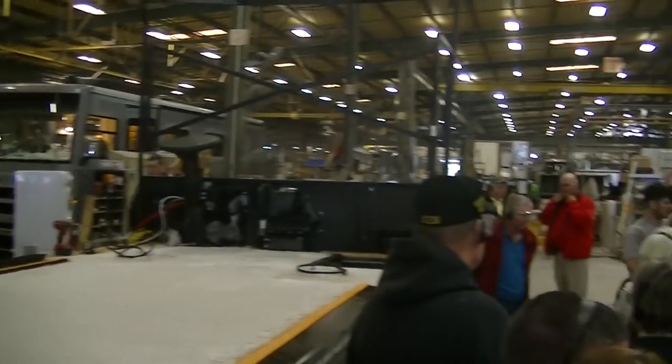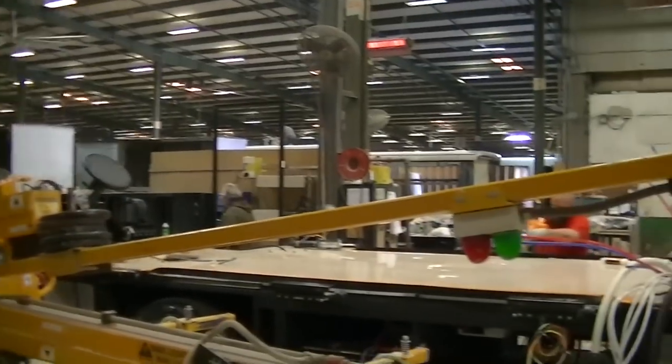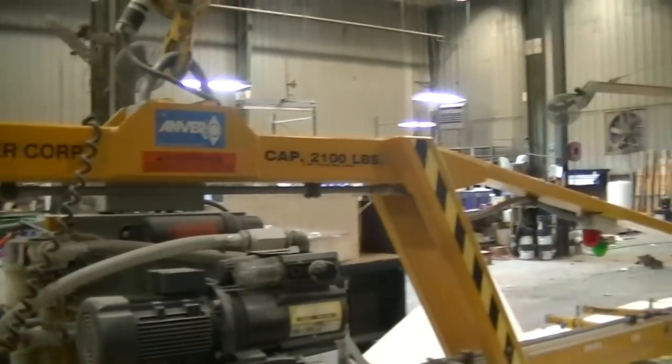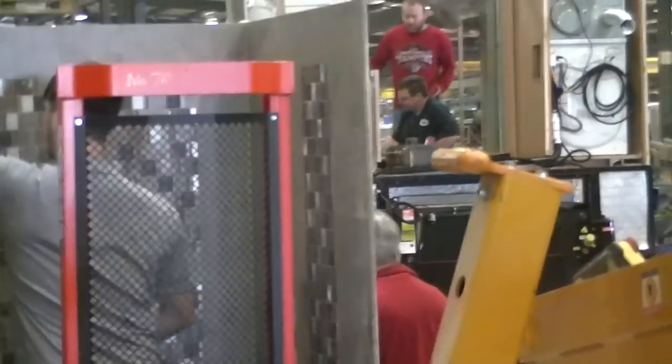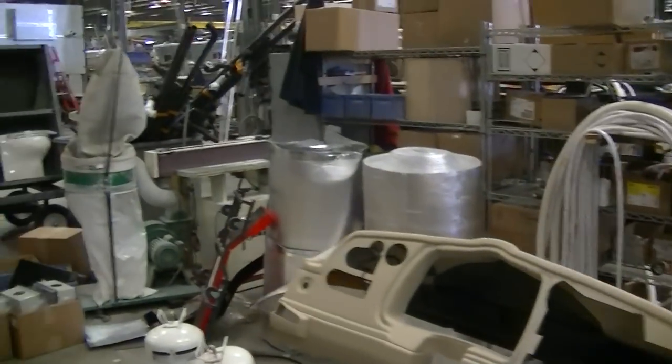There's 9 different stations inside the plant on the assembly line for the actual component assembly, not counting the welding and the painting. There's another one of the overhead clamps that lifts things into place. This gentleman's getting a shower ready to go. You can see he's putting the parts in there. There's a dashboard. Those are made by another Tiffin company not too far away.